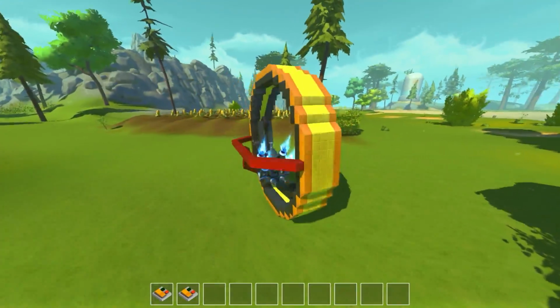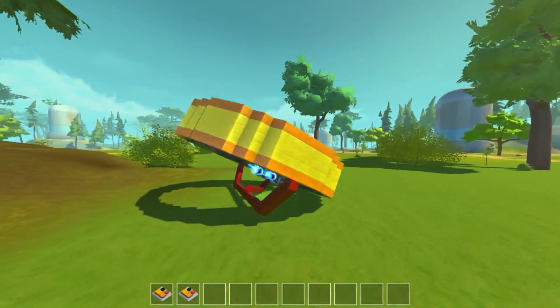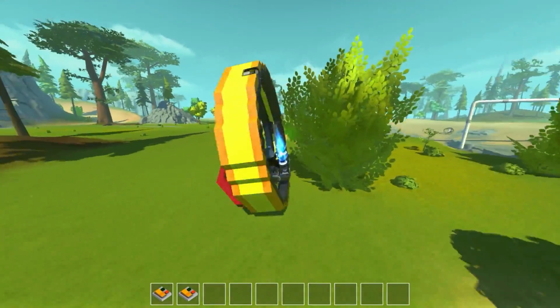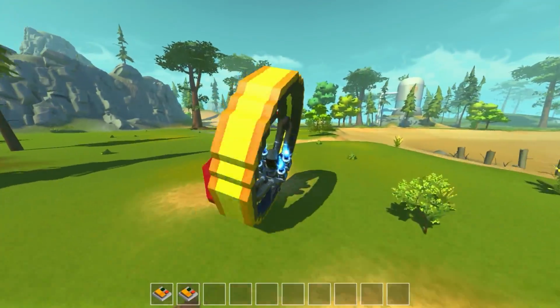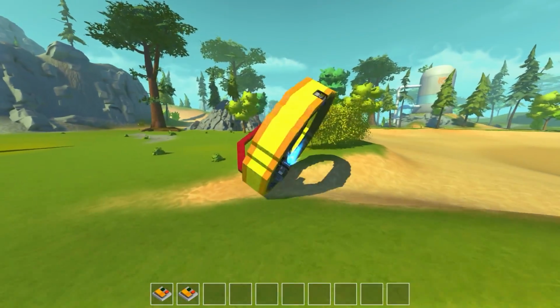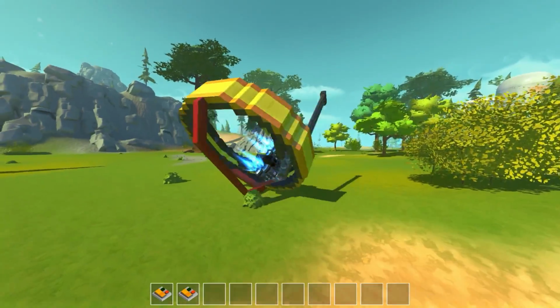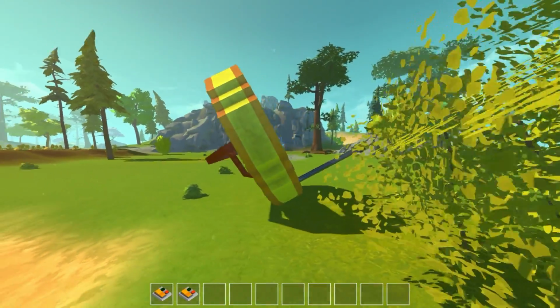It is hard to balance though, but like I said, I don't think there's any actual stabilization built into it. I'm pretty sure this is all just vanilla. That's actually kind of crazy. Yeah, it's hard to turn and stuff, but it's really cool how it just powers that inside thing with the thrusters, right? And you're just rolling the wheel.